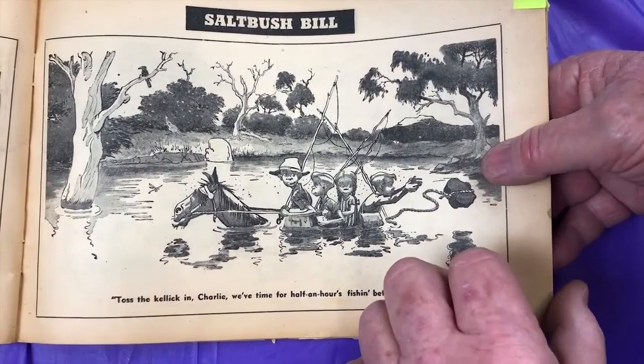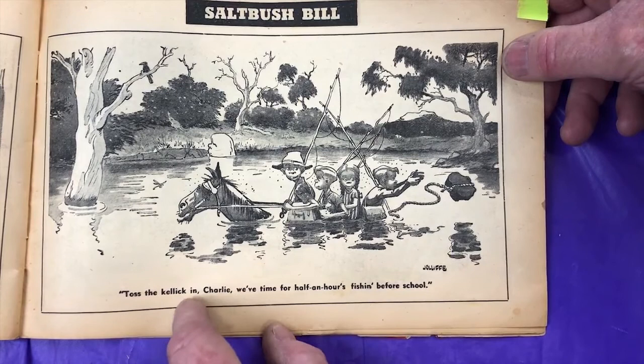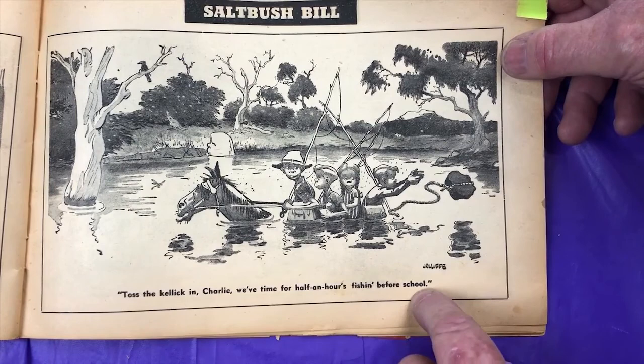And here's another. That keeps the mozzies away, I think. Here's another joke about the horses and the kids. And they've got an anchor. And they toss the kelic in. The kelic, I don't know what that means. Charlie, we're time and a half hours fishing before school. Oh, one of the pictures fell down in the gallery.